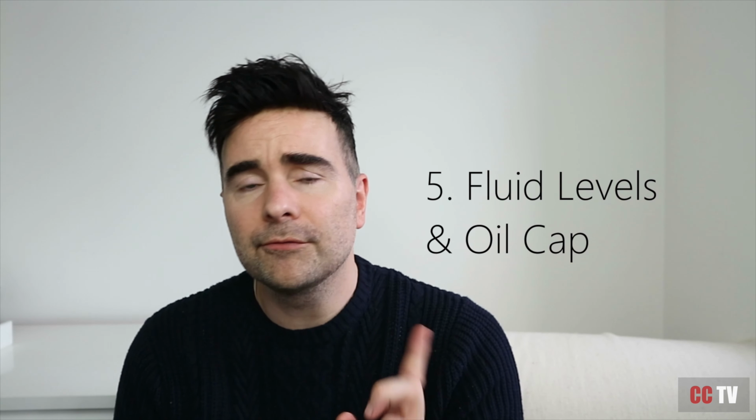So when you're looking at the fluid levels, just see if they are all correct and within those lines of where they should be, because if they're not, it could be a sign of neglect. You want to see a car that's got good fluid levels throughout. When you're checking the oil, take off that oil cap and have a good look. You don't have to throw it in your face, but if you do see a mayonnaise white substance, that could mean there's a problem with the head gasket. But don't worry too much, it's just something to be aware of.